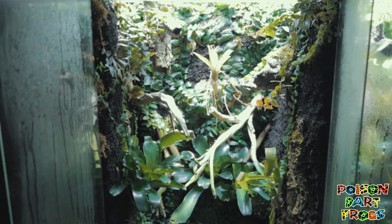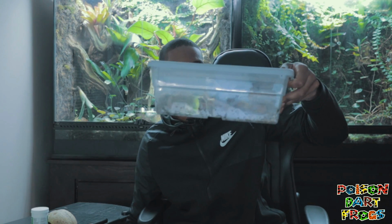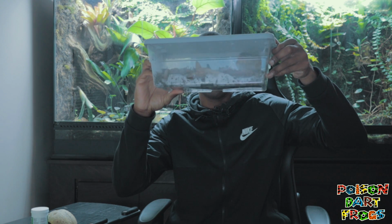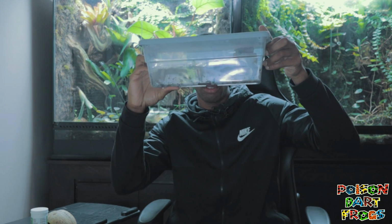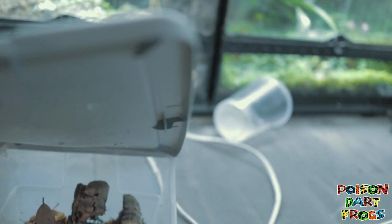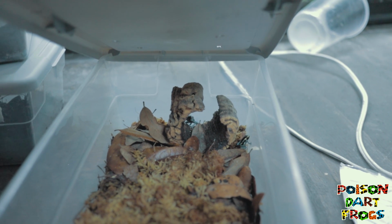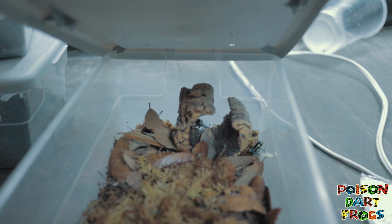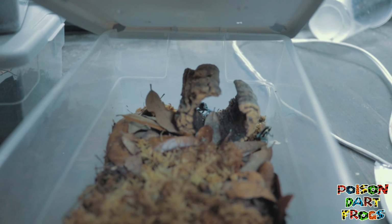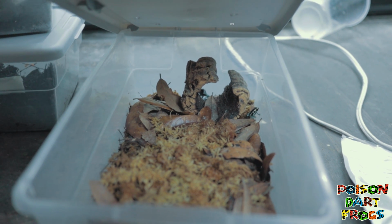And I have some of the frogs that I fell in love with. And those are the powder blue Tinctorius. You probably can't see these guys, but I freaking love these frogs. These are like the first frogs that I've seen, and I was just amazed by them. They actually got me into frogging. So I had to pick them up.